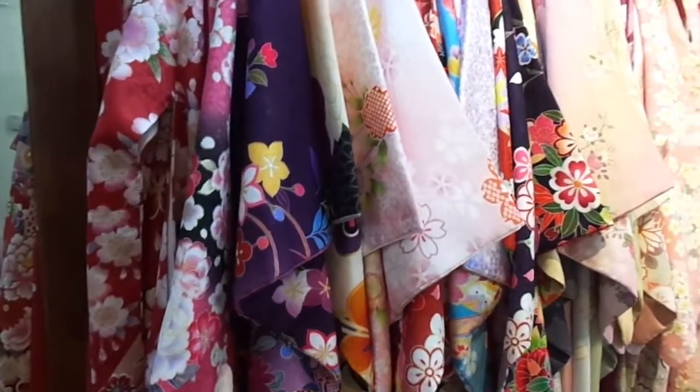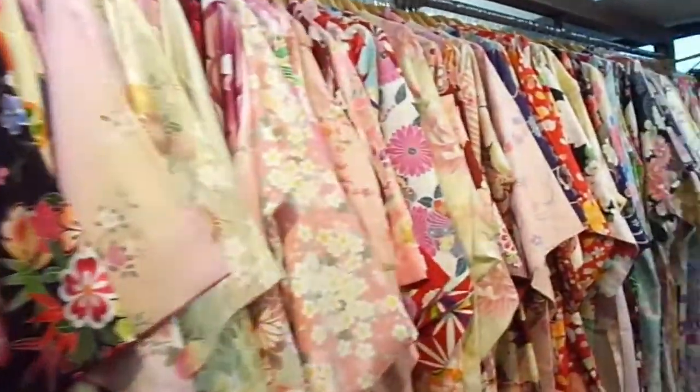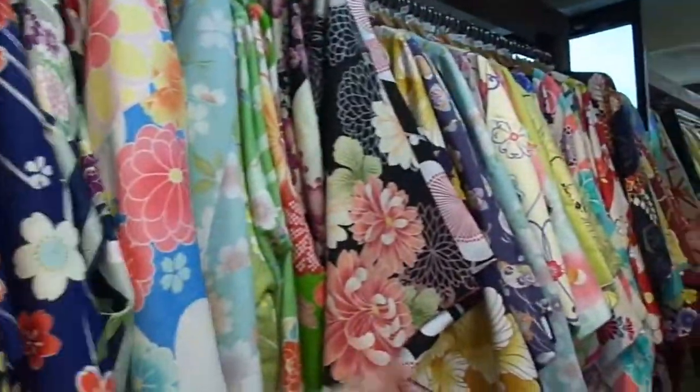You can choose between 2 types of kimono, a long one or the normal one. If you choose the normal one, it will be the same price, but if you choose the longer one, the more special one, it will be a higher price. So for this side, it's the more special one with the longer sleeves. This will be much more expensive, and over there it will be the normal one. So yeah, it will be the normal price.